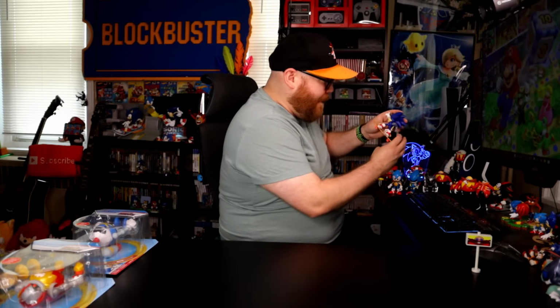I accidentally knocked over my Nendoroid with this little display that took me forever to properly set up. Thankfully it didn't get messed up too bad, but I'm happy it didn't break.